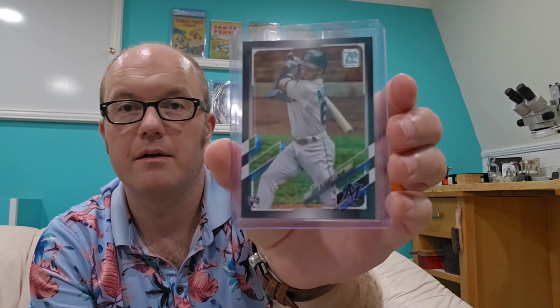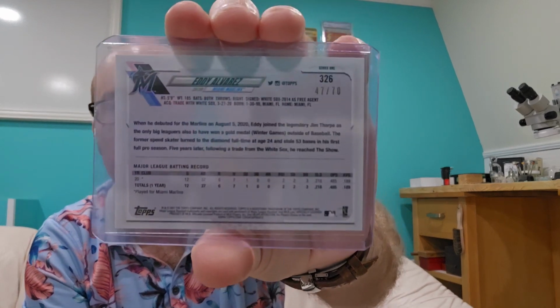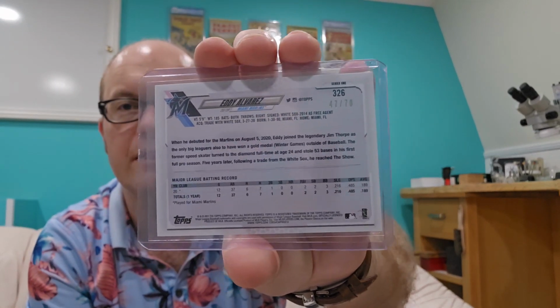And then, it looks like I still haven't taken the masking tape off of this one. This is the black border. In this year, they were out of 70, of course, because it's, you know, the 70th anniversary.